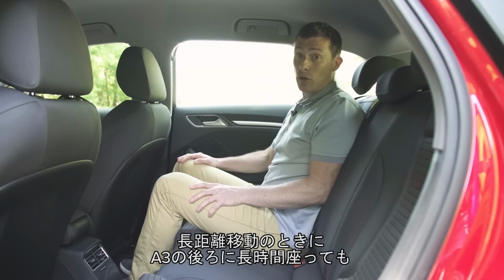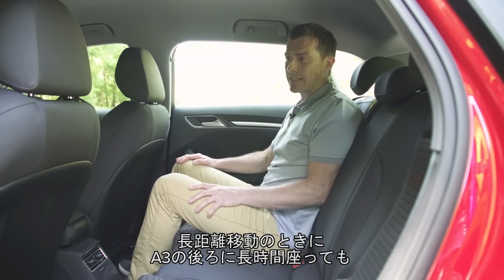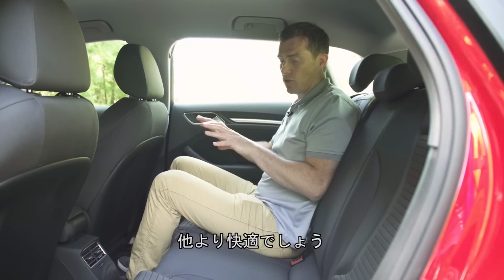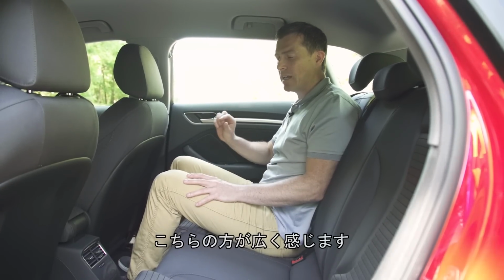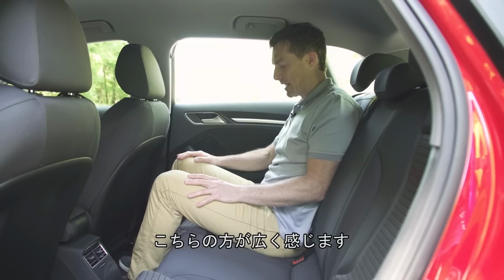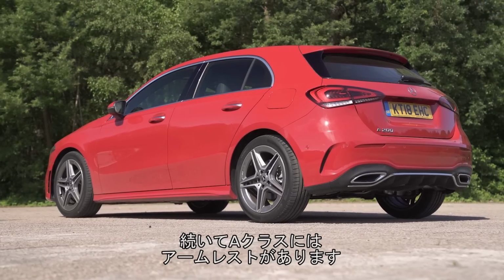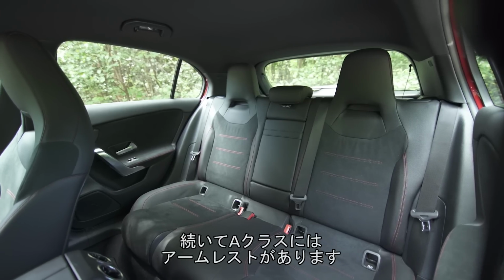If I was going to get taken on a long journey and get relegated to the back seats, I would rather be in the back of this Audi than the other two cars. It just seems a little bit more spacious and comfortable back here. There ain't much in it though, not much. So, where does the A-Class fit in? After all, this car does have a rear armrest.